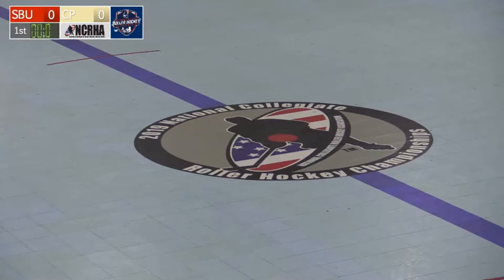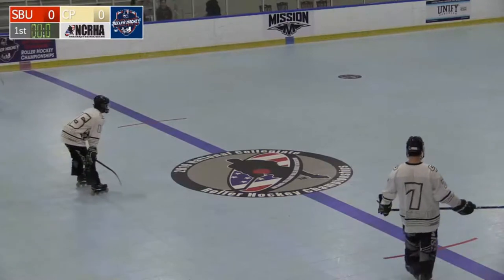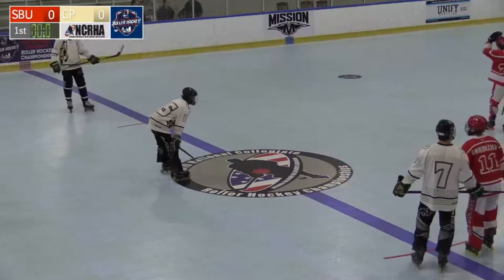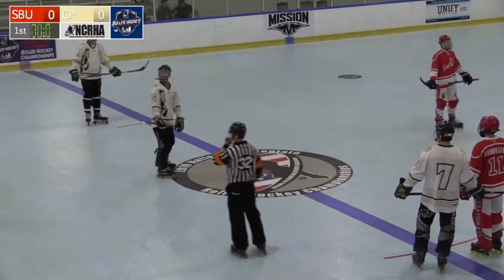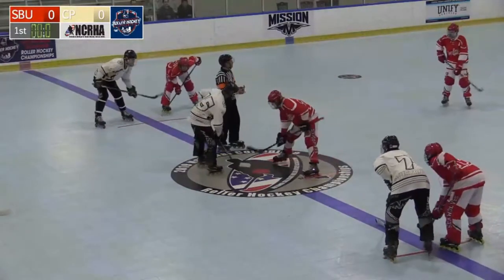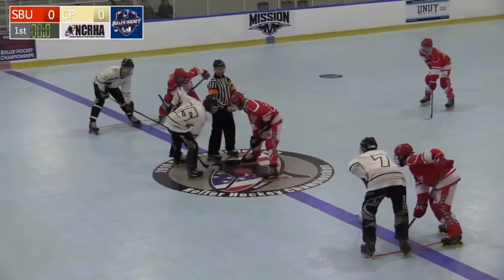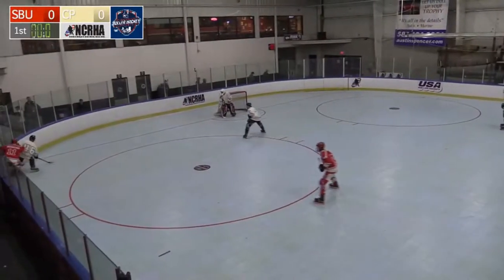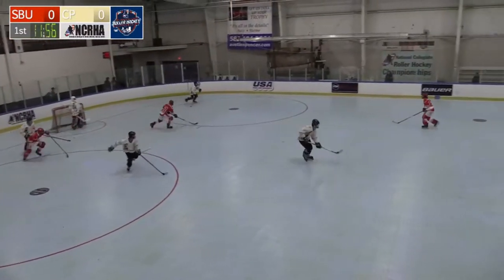In for Cal Poly is Nicholas Lecox, and for Stony Brook, it is Rory Buckley. So the faceoff just about to happen. Back out at center, we're almost ready to go. Just got to get the time on the clock. Puck continues as play as the clock is now up and running.